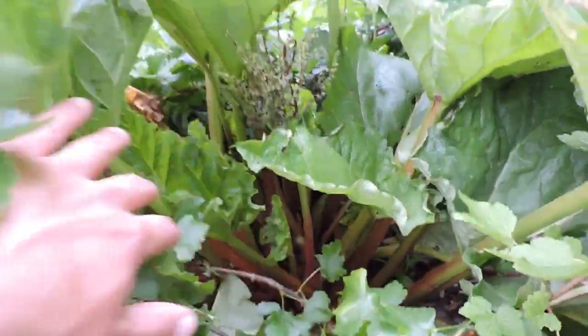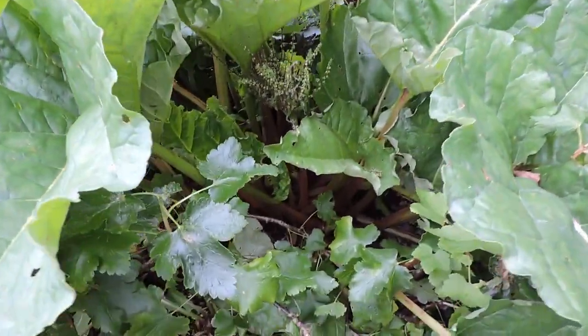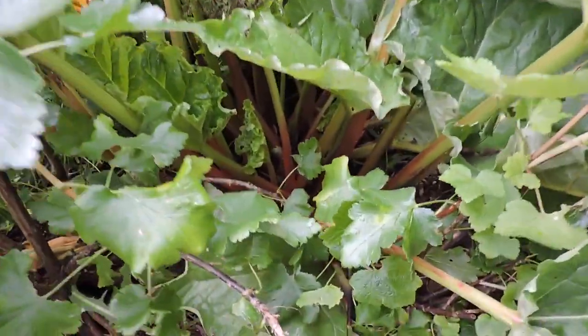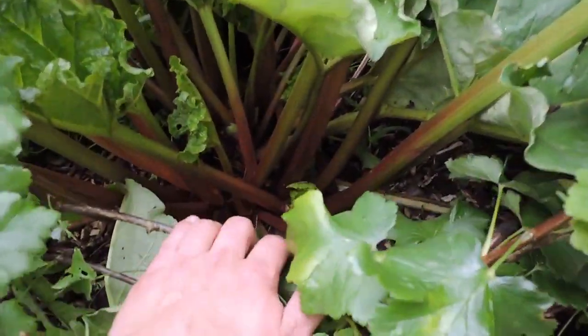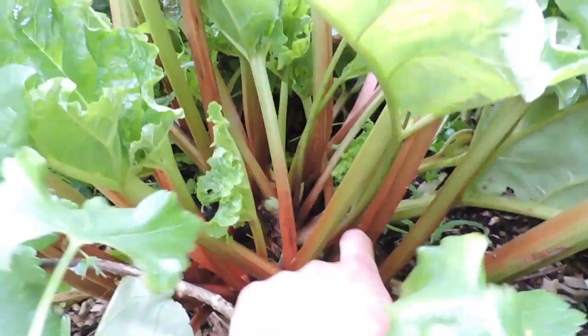Here's a big giant rhubarb plant. Glaskin Perpetual is the name of the variety, so you can harvest it any time of the year because the oxalic acid in the leaves does not travel back down into the stalks as the plant recedes for the winter. You can see here there's a ton of stalks.